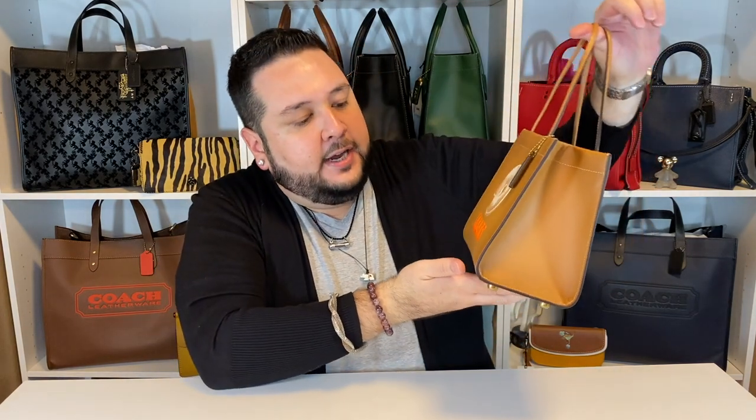But this is a sample piece, so this very well could have been the piece that was on the runway. If you guys look up Coach Spring 2022 fashion show, you will see this on the runway. This is featured in the Coach 2022 spring collection and you will see this bag on the runway. So this very well could be the exact bag that was on that runway. I'm so excited about this. And what I love is, you guys know Stuart, the creative director for Coach.